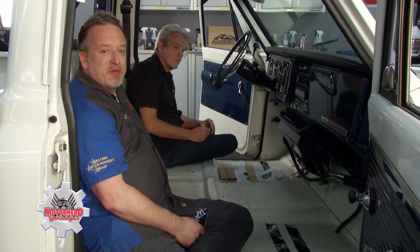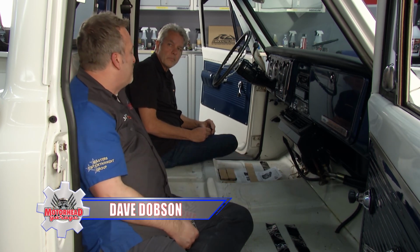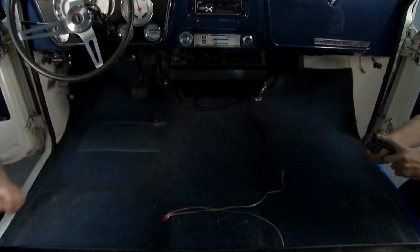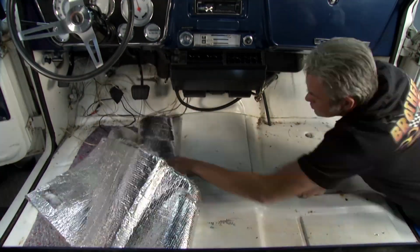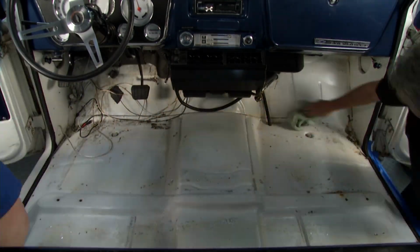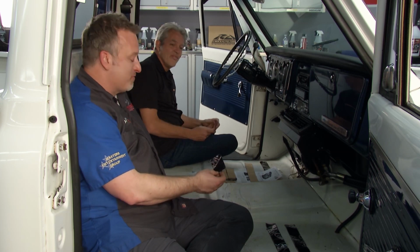You are riding along with Motorhead Garage, presented by Top Coat, and we are in this really cool 1970 Chevy C10. I'm with Dave Welch from Brothers Trucks. In the last segment, we started to give this interior a little bit of an overhaul. We started by tearing out the seats, taking everything out of the car, including the carpet, the sound deadening material that was in it, and of course the residue cleanup at the end to make sure that our sound deadener would stick into it. And then you rolled out the sound deadener for us during the break here.